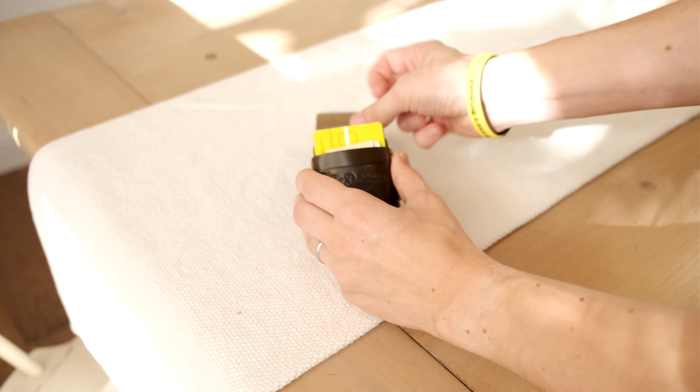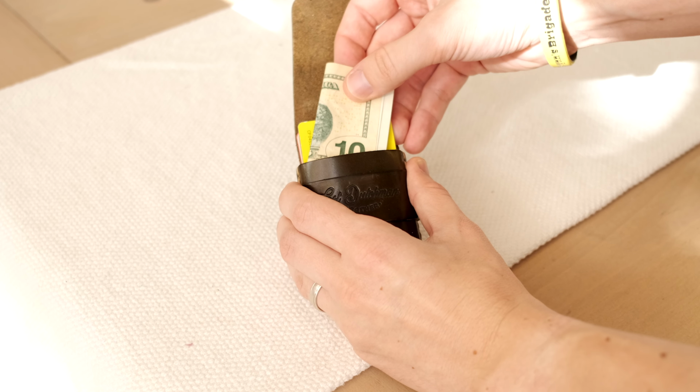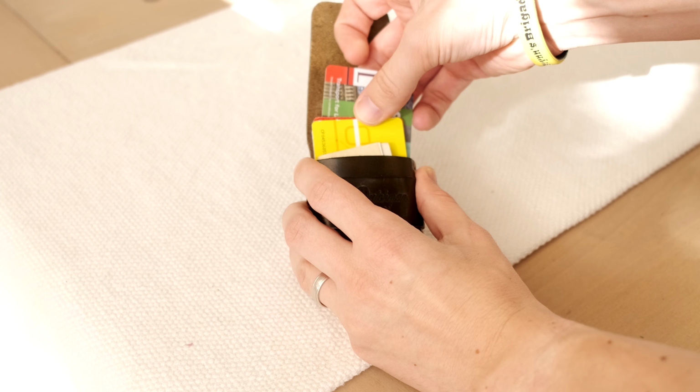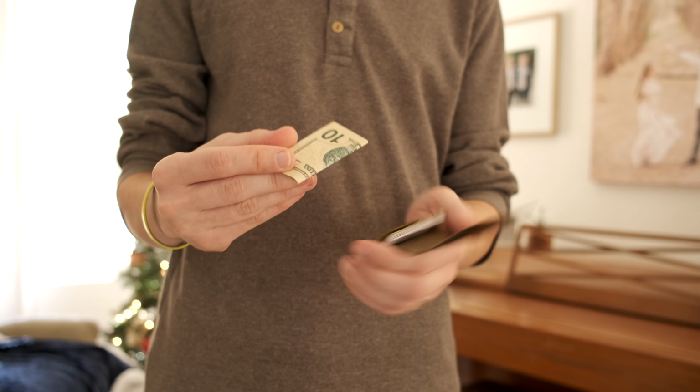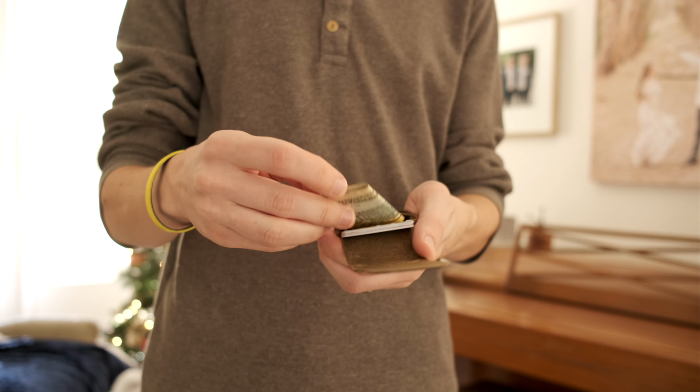The great thing about this wallet, I've got a little flap here. I keep various different cards in here, and then I keep a couple bills in the front, and it all fits in, and it fits in my front pocket, and it's nice. Never going back to a bifold again.